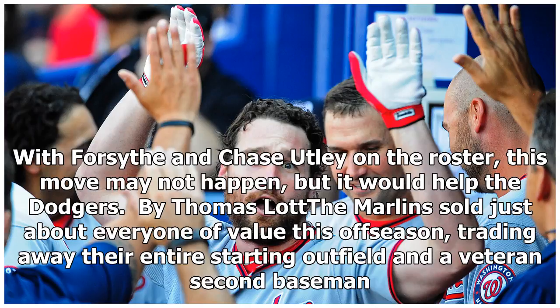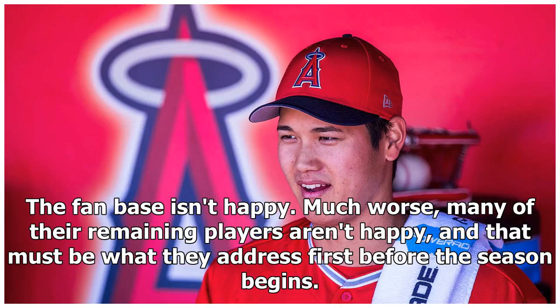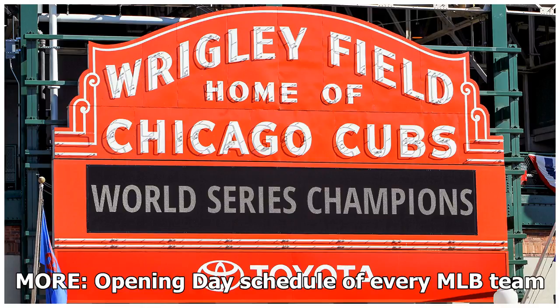By Thomas Lotter. The Marlins sold just about everyone of value this offseason, trading away their entire starting outfield and a veteran second baseman. The fan base isn't happy. Much worse, many of the remaining players aren't happy, and that must be what they address first before the season begins. More opening day schedule of every MLB team.